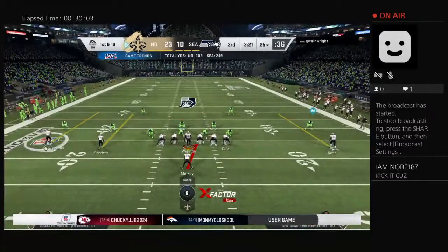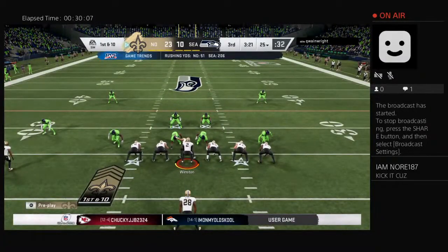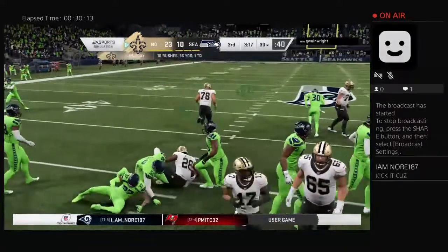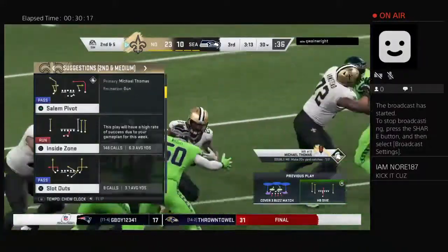The Saints offense on the field, ready to get their drive started. They've got to right the ship. They had a great first half, but the lead has really gone down. Now, you always talk about the adjustment to the adjustment. They've got to adjust right here. And I think a lot of it is just mentally.